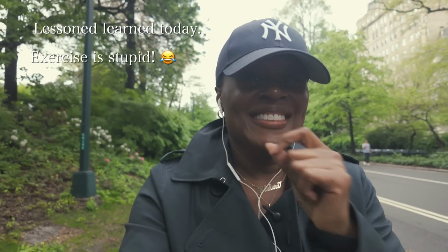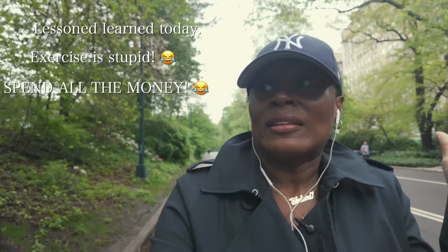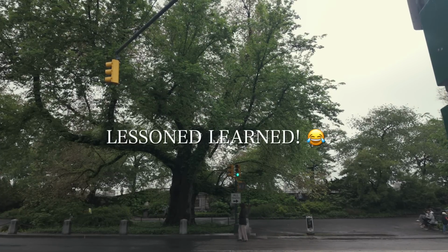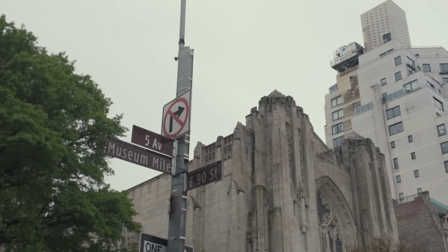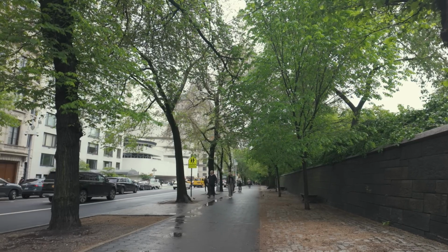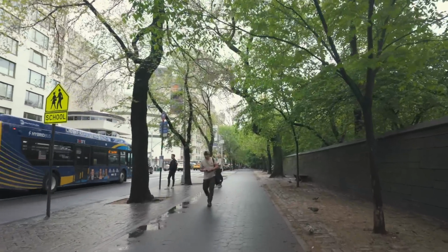So correct me if I'm wrong, but the lesson that I'm learning from this whole experience is exercise is stupid and always spend money. That's what I'm getting. And to top it all off, it started to drizzle a little bit. Luckily, I just got to the Guggenheim and was able to stay out of the rain. That was very much an adventure that I wasn't trying to have.